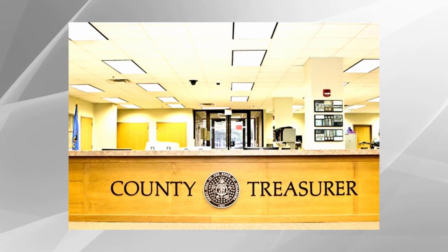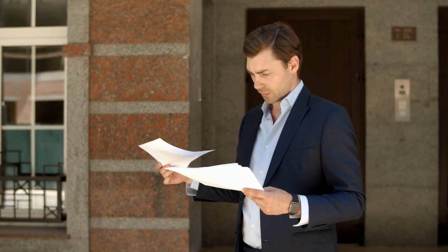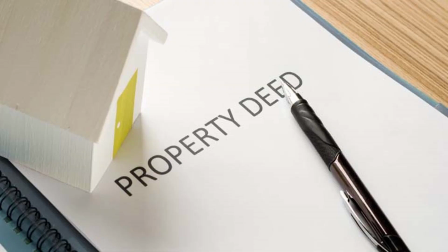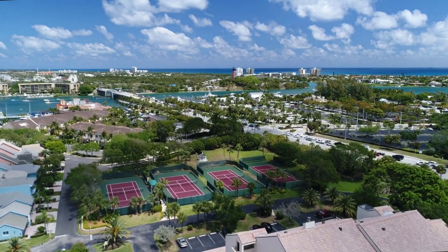So the county's going to give you a deed. If you get the property, you're going to get a deed, and the deed is going to say that the county's not responsible for any condition of the property, and they're not responsible for the title on the property. But if you buy a tax lien certificate in any of the states except Florida, you're going to get a deed to the property. In Florida, there's going to be a subsequent or second sale.